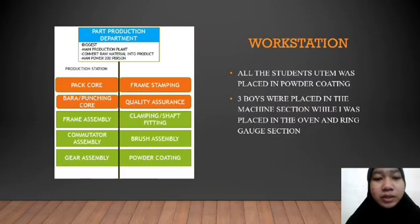Okay, we go to the next slide. Okay, this slide tells about workstation. In part production department have 10 sections and we are placed in powder coating under Mr. Gunasegaran, our supervisor for training. Okay, all the UTM students were placed in powder coating. 3 boys were placed in the machine section while I was placed in the oven and ring gauge section.